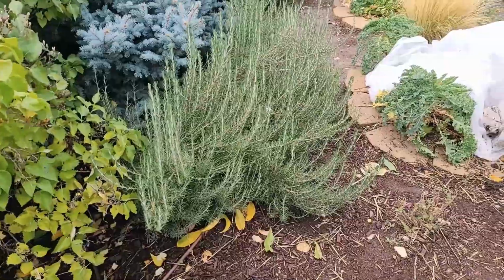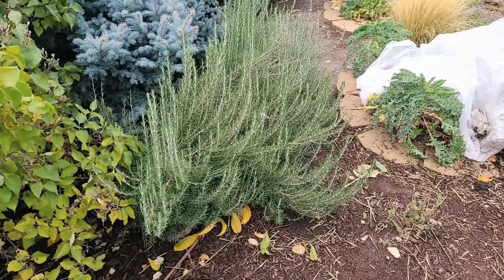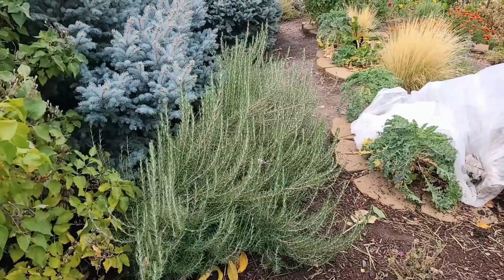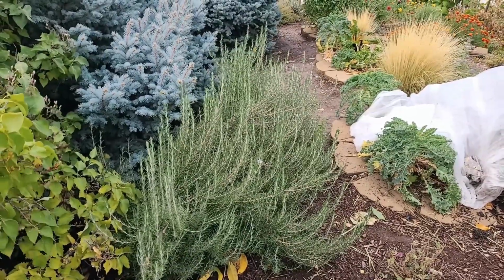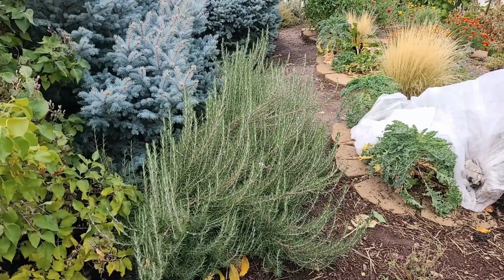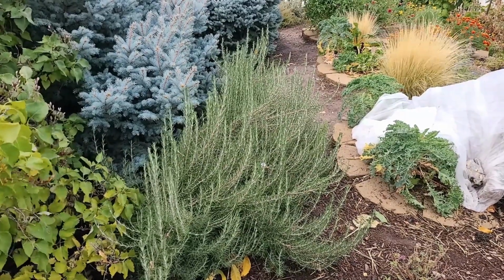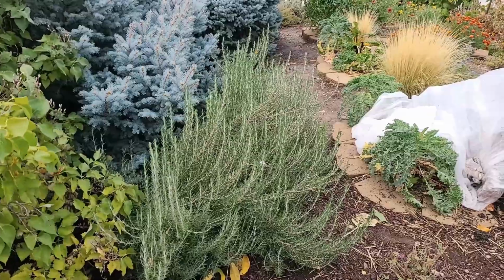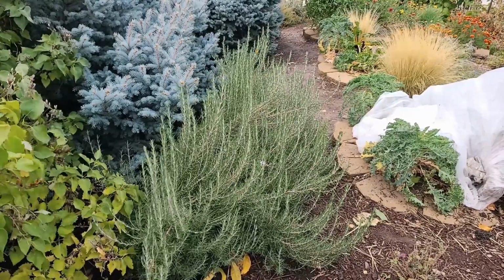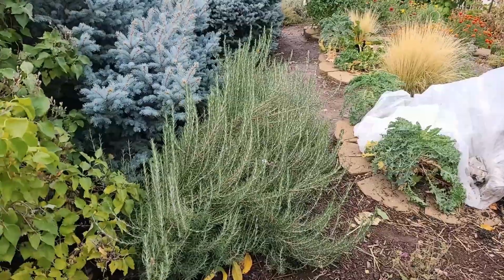Rosemary got a good deep soak. The key to keeping rosemary alive over winters in cold climates. This one is almost 15 years old, and it's gone through some severely cold weather. There was one year where it actually went from 50 degrees down to below 0 Fahrenheit in just a couple of days, and it survived that really well.